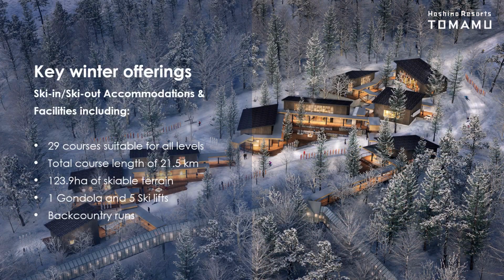The main winter activity at Hoshino Resorts Tomamu is to simply experience the beautiful powder snow that is signature to this region. Mount Tomamu's highest peak is located at 1,239 meters, and we have a total of 29 courses for all levels of skiers and snowboarders. 30% of these are for beginners, 40% for intermediate levels, and 30% are for advanced levels.